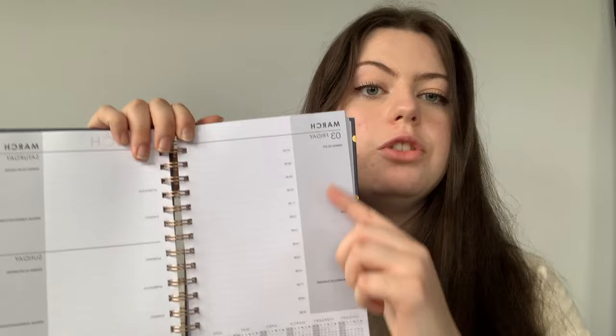I'm going to show you what a spread last year would look like. I used to add sticky notes in and some weeks would get very chaotic like this. That's why I decided to go for this one, as each weekday has a full page and then the weekend has half a page each, and I just think this will work for me better as I like to properly schedule my days.